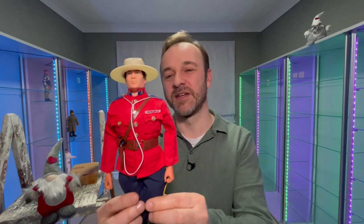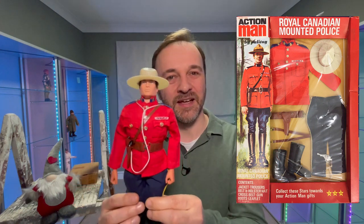As well as being able to get this uniform through the mail-away star scheme, you could also eventually get this on card as well. The card looks striking. I've never actually seen it in real life. I hope one day I'll see it. Maybe when I'm wandering around one of the toy fairs, it will appear in front of my eyes. And I'm sure at that moment, a lot of memories are going to come flooding back.